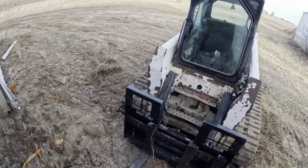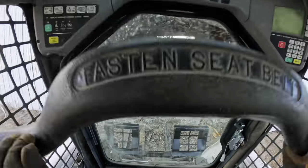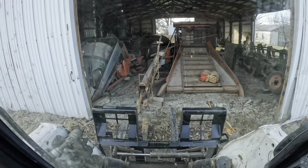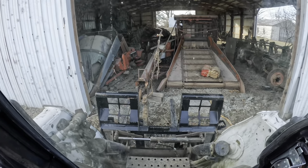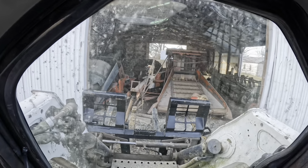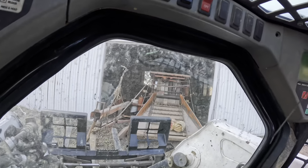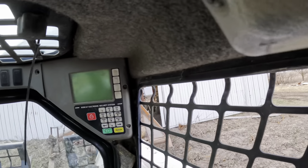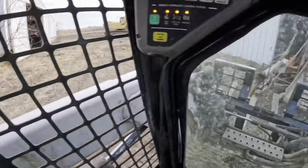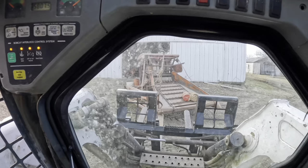I didn't even know it was in there. It's got spoked wheels on it. Pretty sweet. Didn't even know it was hidden in there. My buddy pointed it out to me. I was like, sweet! Didn't know that was in there. Out of the barn.